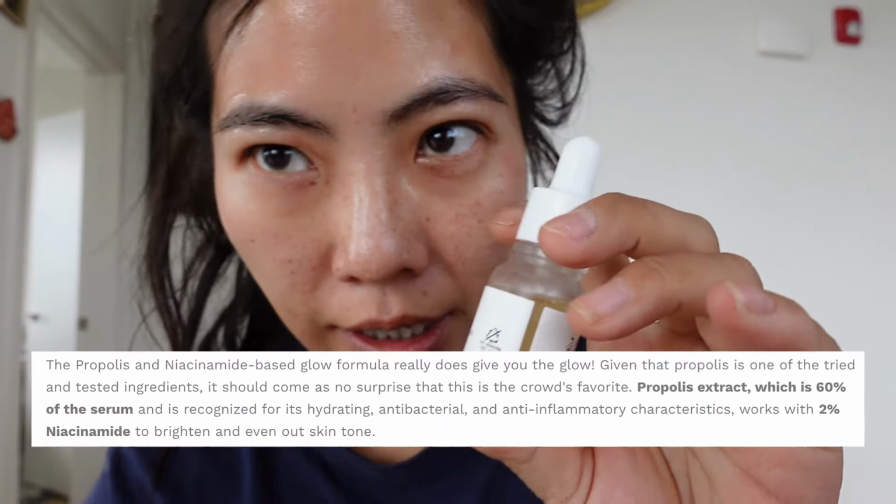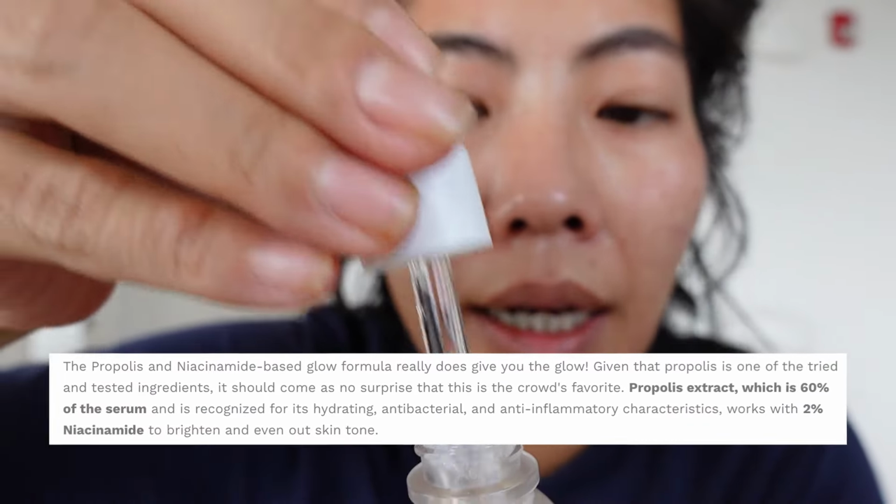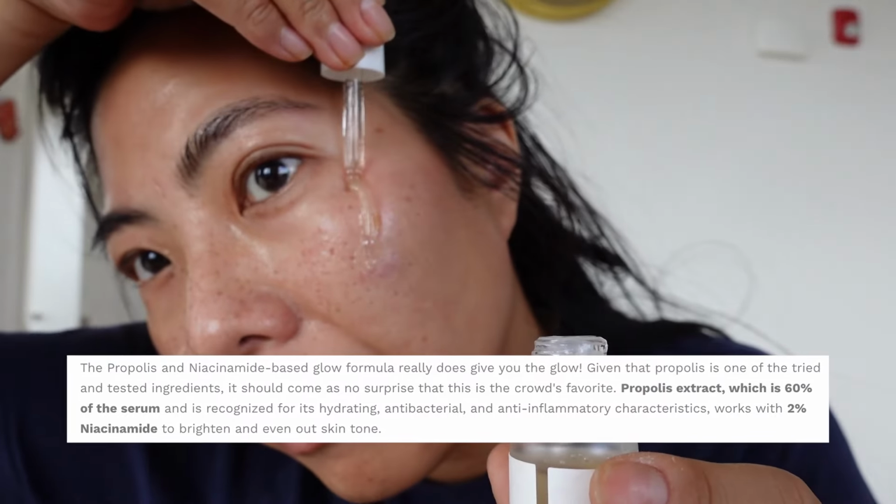Next, let's go with the Glow Serum with honey and niacinamide, ingredients that I really, really like individually and together. There are no active ingredients in any of these serums, so if you're using something like the Cica Reedle, this is safe to use just for super hydration.